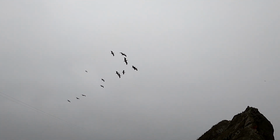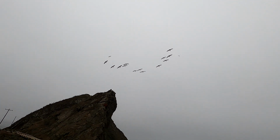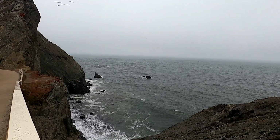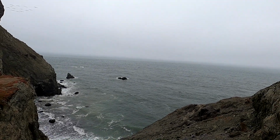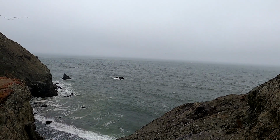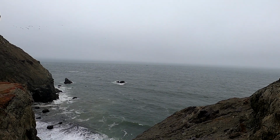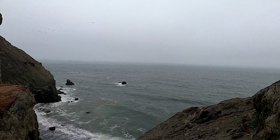Here comes a flock of pelicans right above me. Just cruising. Now, believe it or not, for those of you that don't live in the Bay Area, the summer months are the foggiest months. So this is July 14th and it's completely fogged in. It should burn off in another hour or so. So fingers crossed.